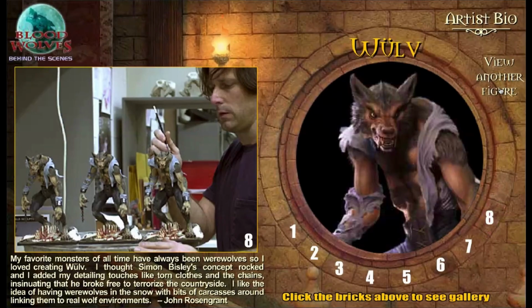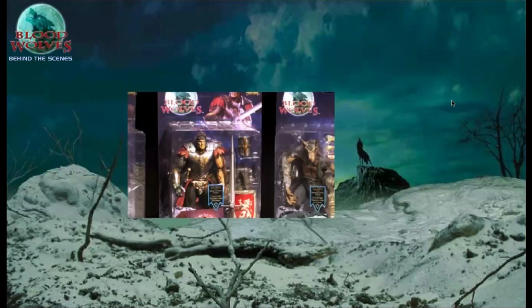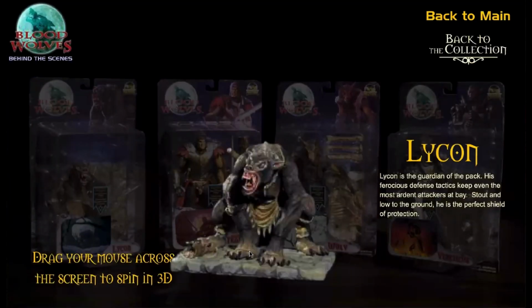Yep. And these toys were actually made. This is one of the ones that was created. Oh, there we go, there's the collection. This shows the box. Oh, wow, that's great. And you can see the gorgeous packaging that you guys were so invested in creating as well.